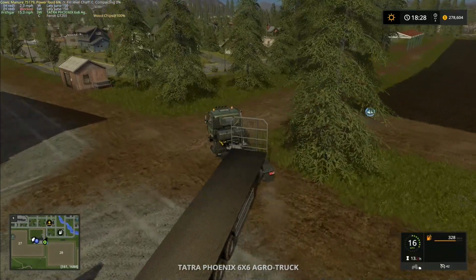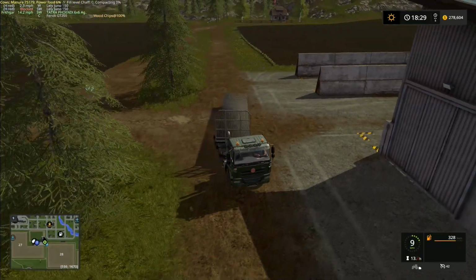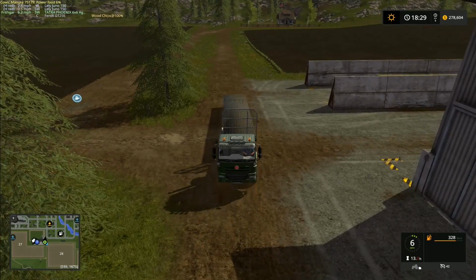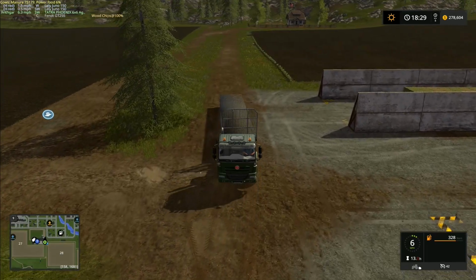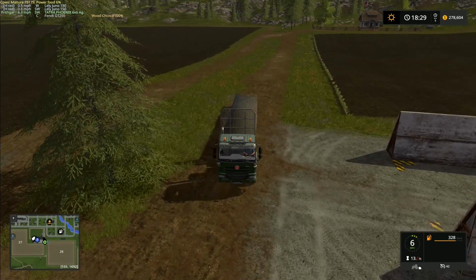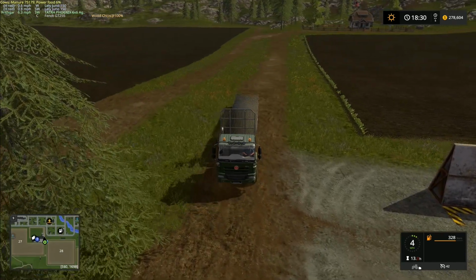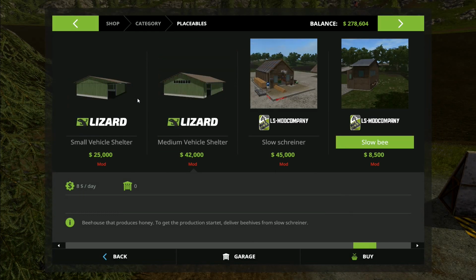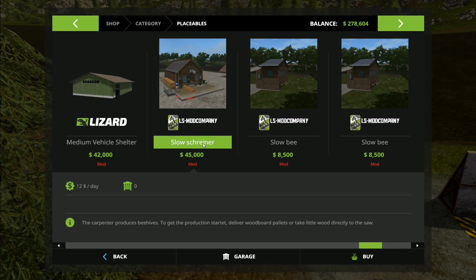Up round here. I'll back the trailer down here for a minute. We will be using this one later. I've got all sorts of plans for the map, for things that we're going to do, one of which is going to be using the Slow Bee pack. I've actually got that one downloaded and it's on here. So let me just show you that one. It's right here, look. See, we've got the Shriner.